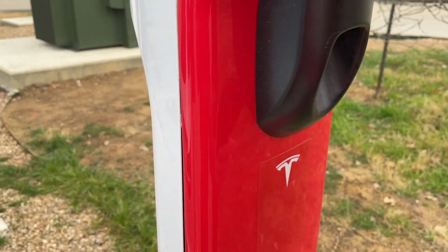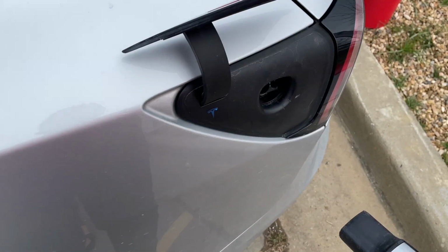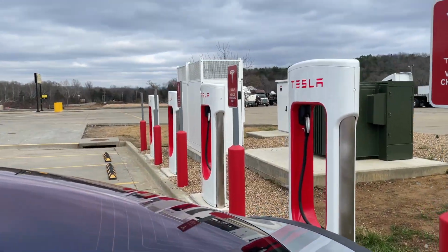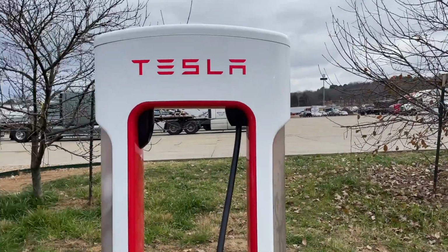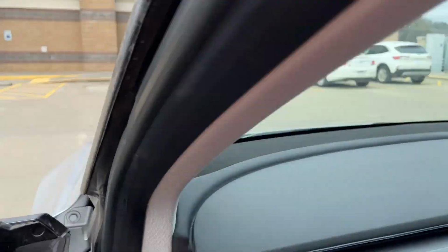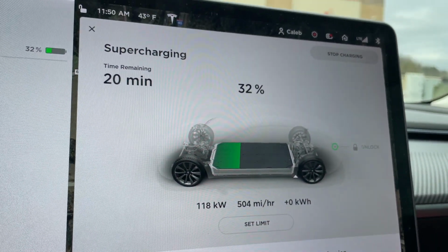This has been a pretty new station. There we go, so we're plugged in. Normally there's some trucks and all kinds of stuff that like to park their trailers up here, so it's nice to see that this is fully open. We probably won't see the full 250 kilowatts, but it's ramping up pretty quick.